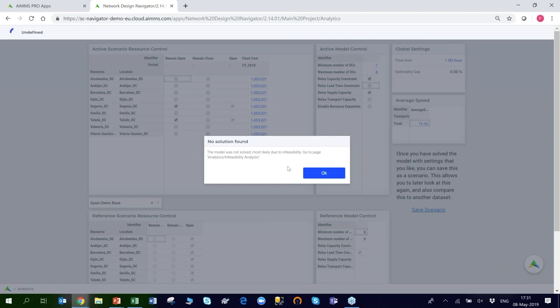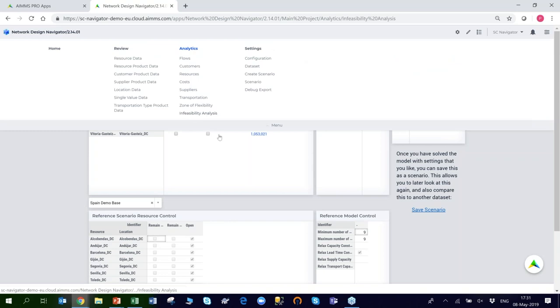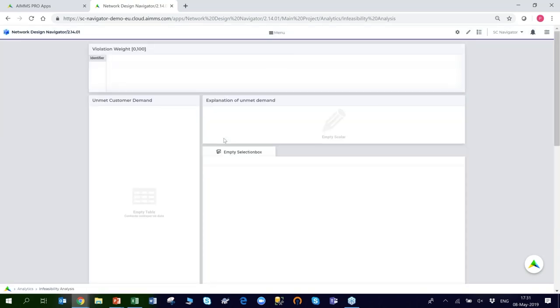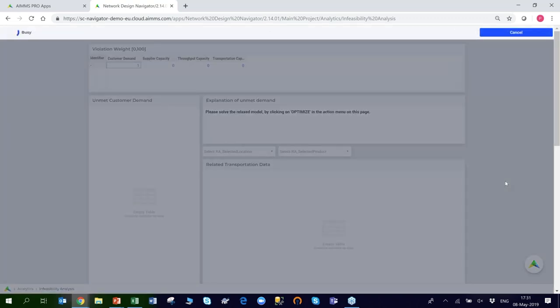So a neat little feature here in the software is that if it does run infeasible, the model allows you to rerun the model, ignoring the feasibility. So I'm going to do that right now, and then it resolves, but basically ignores all the constraints that it can't meet. And this is a really powerful tool in terms of running models. A lot of times when you run these models, they run infeasible. It can be very difficult to understand why that is. So this is a very neat feature to help understand why the model's not solving.